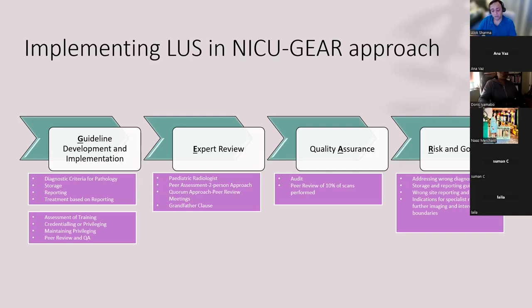And this is really important because when you're developing guidance for lung ultrasound, the way it works best is if you are using the same standards of diagnosis of pathology, the same descriptors, similar methods of reporting, using how you implement your probes, the frequencies. A very important aspect is if I'm using a high frequency to look at a small preterm baby, and a colleague of mine then uses a different probe, you might have completely different interpretations. So it's really important for you to have credentialing and privileging definitions.